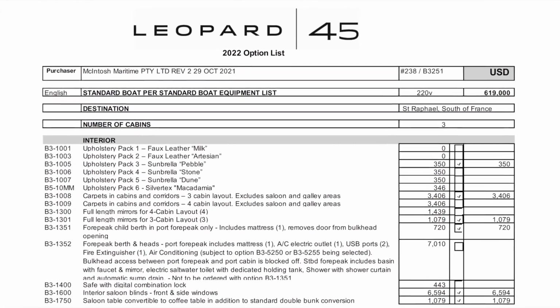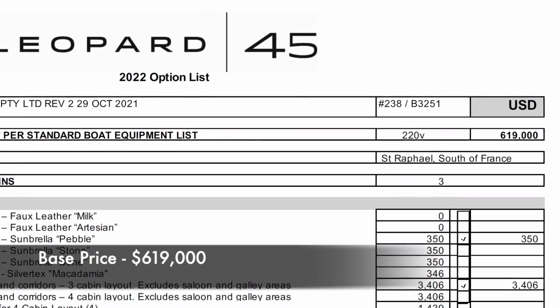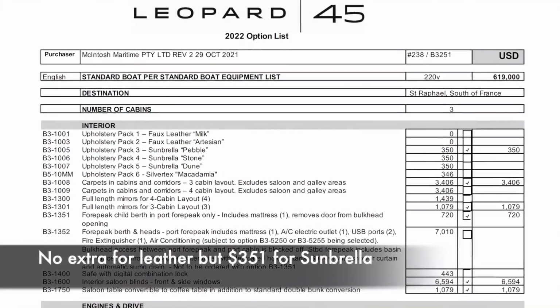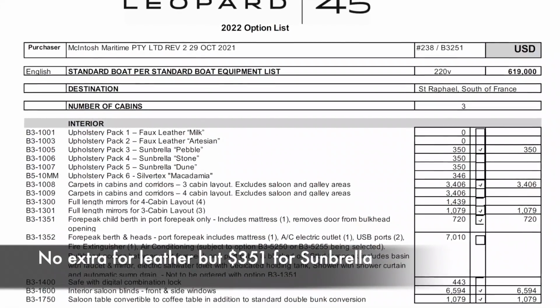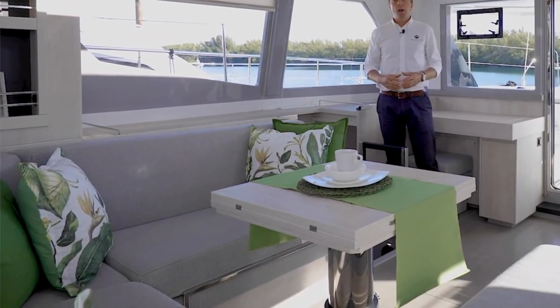We'll go through the Leopard options list that we got with this boat. So obviously it starts off with the standard base price. We obviously chose three cabins. So you've got to decide on the upholstery color that you want, which particular material you're going to use. Because this boat was a demo boat, Leopard had already made the decision to have a certain amount of gear on the boat. So there are some things on this option list that are already ticked before we had the choice to choose it or not choose it. But in fact, most of the stuff we pretty much agreed with. There were just one or two things which we wouldn't have got if it had purely been up to us.